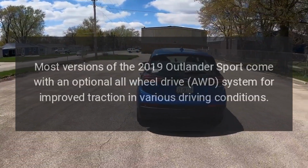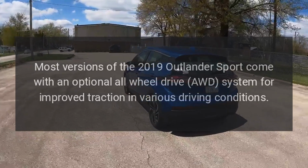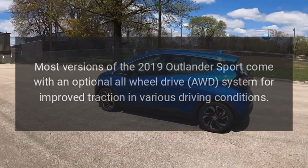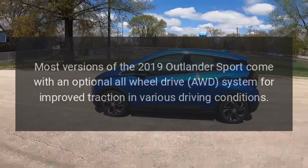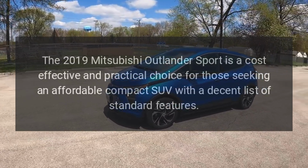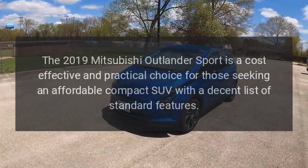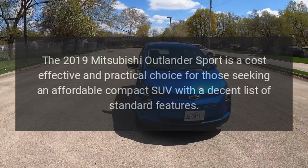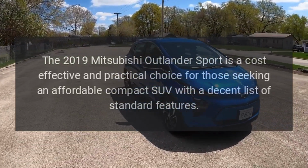All-wheel drive. Most versions of the 2019 Outlander Sport come with an optional all-wheel drive, AWD, system for improved traction in various driving conditions. The 2019 Mitsubishi Outlander Sport is a cost-effective and practical choice for those seeking an affordable compact SUV with a decent list of standard features.